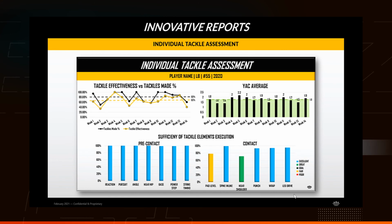In this section of the individual tackle assessment, we're taking a much more visual approach to things. On the top, we have tackle effectiveness, tackles made, and YAC average displayed in a week-by-week fashion. And on the bottom, we're looking at the tackle elements. Starting with the chart on the left, for tackle effectiveness and tackles made, you can see how well they are performing week to week with those given metrics, and if they're meeting the current standard of Atavus. Those Atavus standards are displayed with the black and yellow lines corresponding to the given metric, and the goal is to be above those lines.